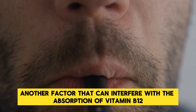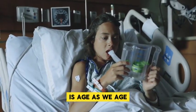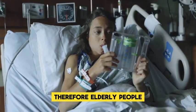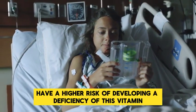Another factor that can interfere with the absorption of vitamin B12 is age. As we age, the production of intrinsic factor tends to decrease, which can hinder the absorption of B12. Therefore, elderly people have a higher risk of developing a deficiency of this vitamin.